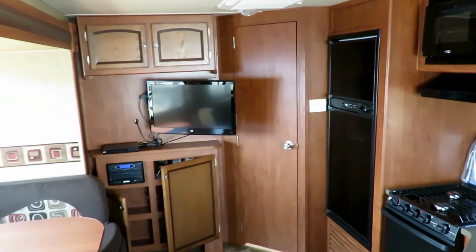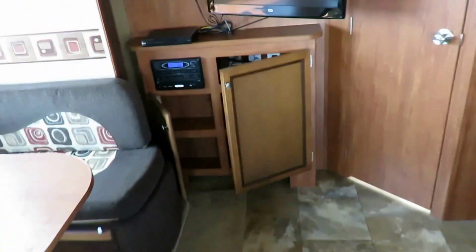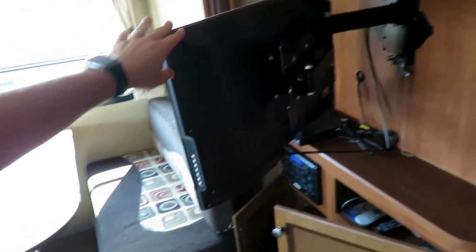Metallic fronts in the refrigerator too, so they are magnet friendly, and you've got a little shoe garage down there under the entertainment center. Now notice the TV swings out. I think I mentioned that, but you can make it face, and it's a double joint swing arm, so you can really make it face around and bend around, and even if you're sitting right there, you could probably still get a good screen view of the TV.